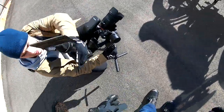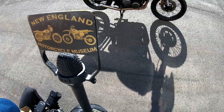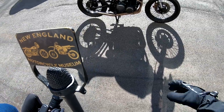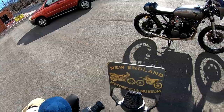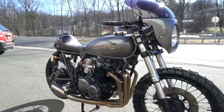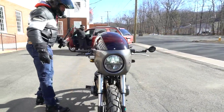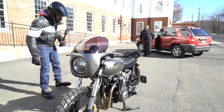The engine is completely rebuilt. It's got high compression pistons in it and all new spark plugs, full electronic ignition, painted rims with the top of the line disc brake on the front.